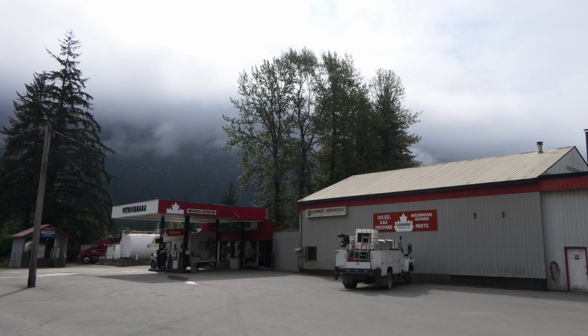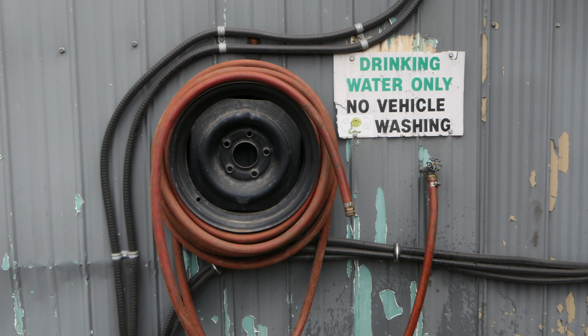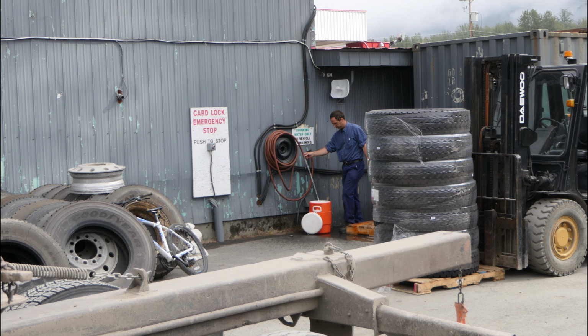To my surprise, they said, "Sure, just pull around the back." I would have never guessed that an establishment like this would have such a nice place in the backside to get drinking water.